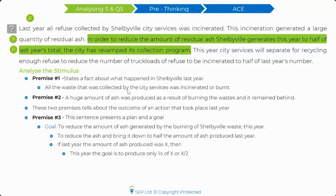So the city has planned to do something in order to achieve the goal. Now, what is that plan? We have identified the goal. The plan is to revamp or change the method of collecting waste. Great. So we have a very clear understanding of what's happening here. Last year something happened. This year there is a certain plan and a goal. Let's read the last sentence.